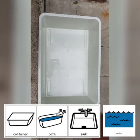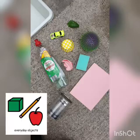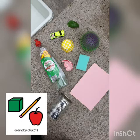You will need a container filled with water, or you could use your bath, a sink or a paddling pool. You'll also need a selection of objects that you don't mind getting wet.